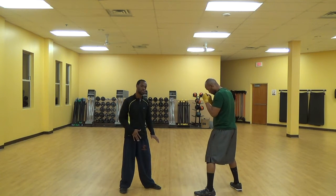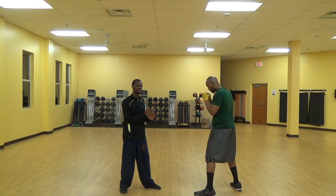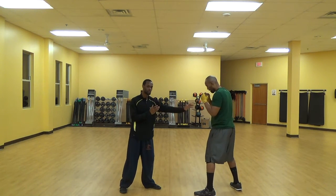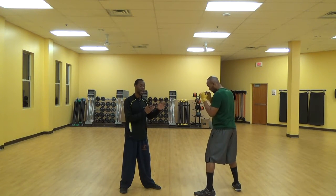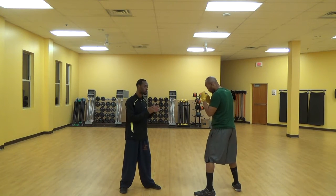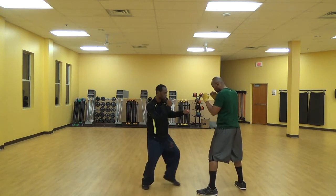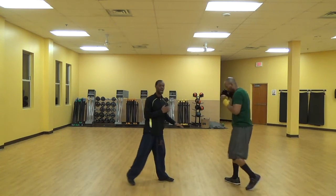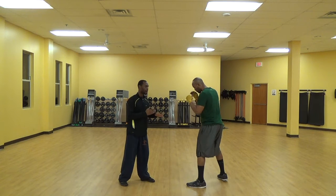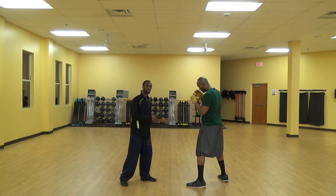So if I want to close distance on Rob without pressuring him to the ropes, the key is going to be in my feet. And I'm going to want to not be in a straight line of fire, because that's going to prompt him to either back up or get out of the way. If we're in our fighting stances and I just go straight in, he's going to go straight back too. And that's not what I want.